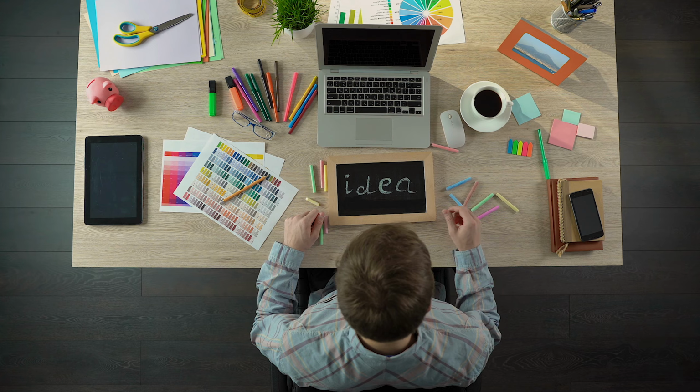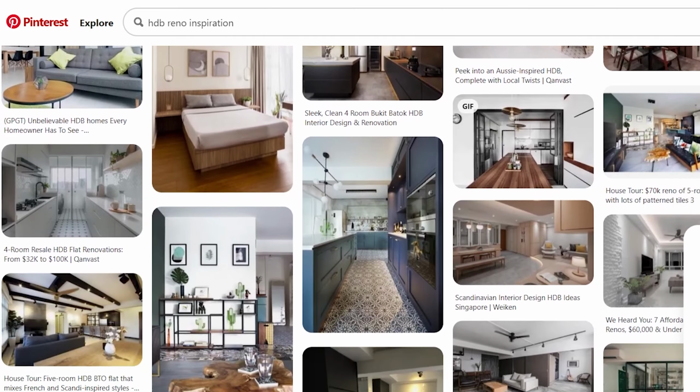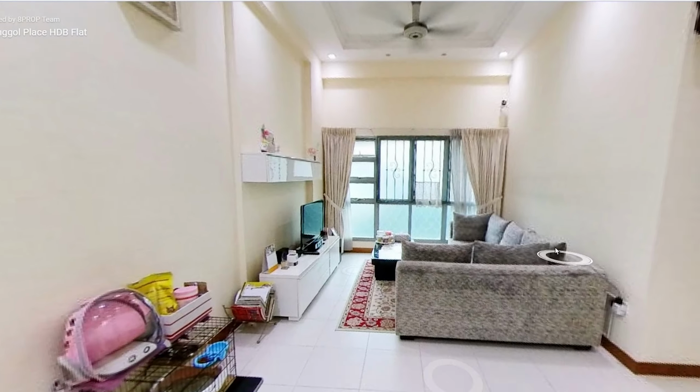conceptualization phase, which is you got a house key or you're planning to buy a house soon and you're thinking, how should I design my place? So that's when you get the floor plan, you use the 3D planner, you look at Pinterest, you scroll through and get a lot of inspo and ideas for roughly how you want to design your house.